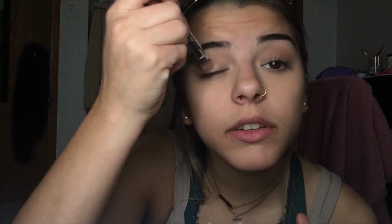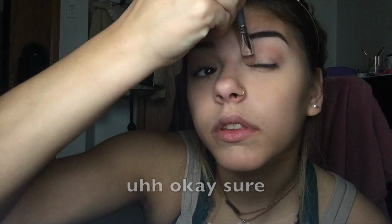Alright, so once that's all blended out, I go back in with the lightest shade, which is almost like a white. And then I just pat that on the inner lid, just so you can get more of a difference between the base shade. This just brightens up the eye too.